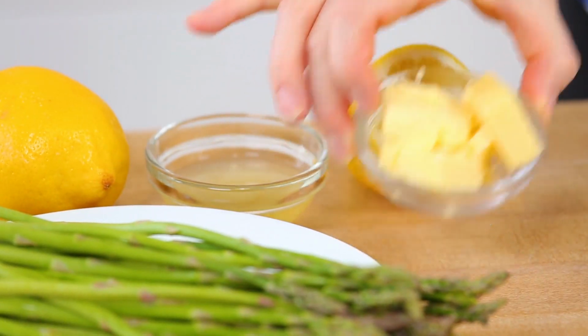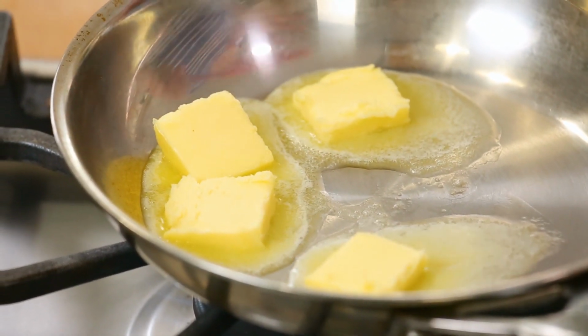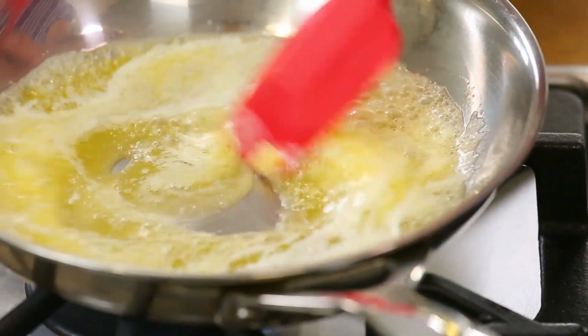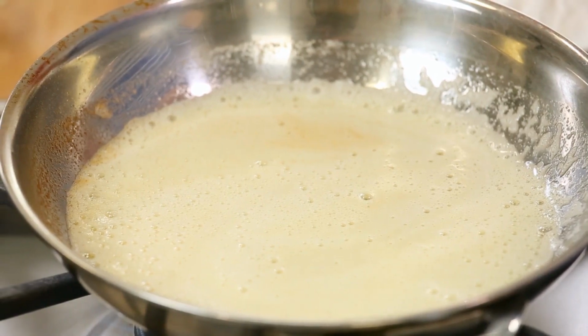Now, the secret to this sauce is brown butter. You guys probably know this by now, but when you brown butter, it becomes much more rich and deep in flavor. It almost brings out this nutty flavor that I absolutely love. It's important to keep in mind though, the difference between browned butter and burned butter is a matter of seconds. So you really wanna keep an eye on it. That's why we're going to make our sauce first before we even cook our fish.